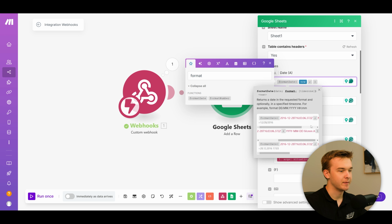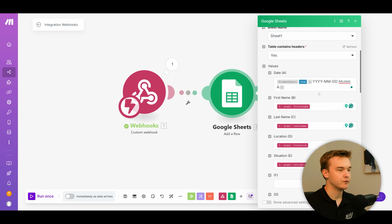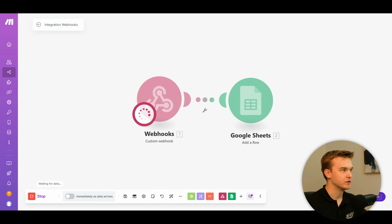And we can do that just by maybe copying one of these. We can click in there, year, so we can format the full year, full month, full day, and we can get the hour, the minutes, and then put that into 12-hour time format. Doesn't really matter. That's essentially just a way that we can format that. And then we're done. So we can click OK. We are now good to go with this webhook. I'll hit run once and we'll just go through that again.